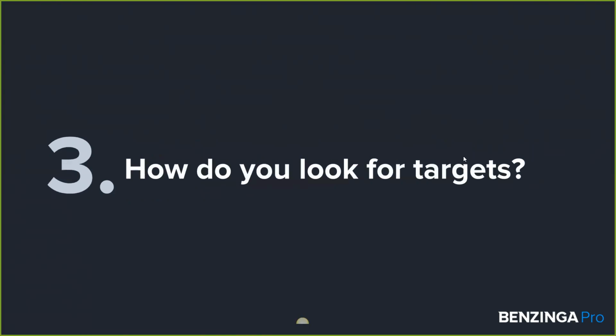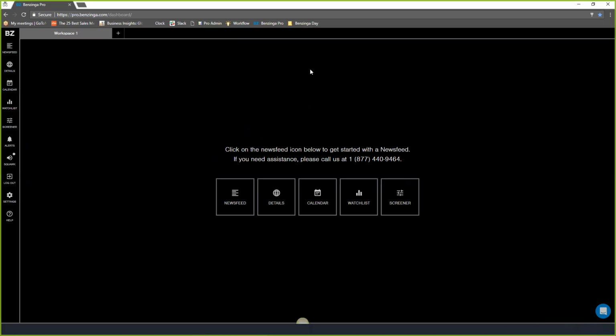Cool. How are we going to get you some targets for short positions? This is where we're going to bring in the Benzinga Pro platform. It's what Mike and I are really excited about. This is what we're working on all day.